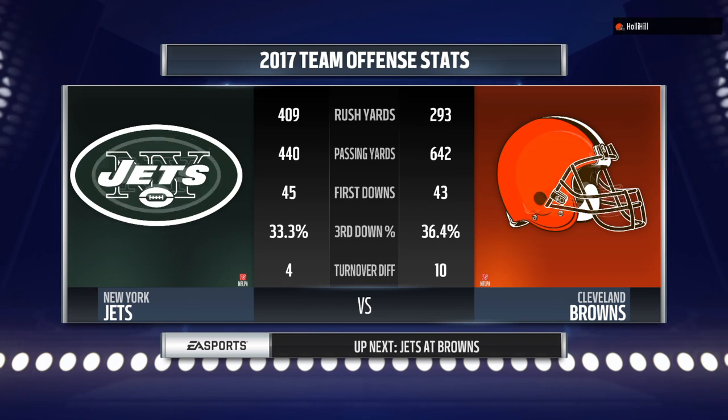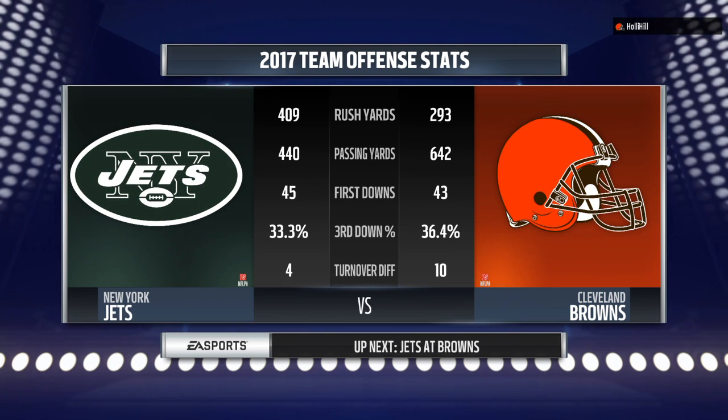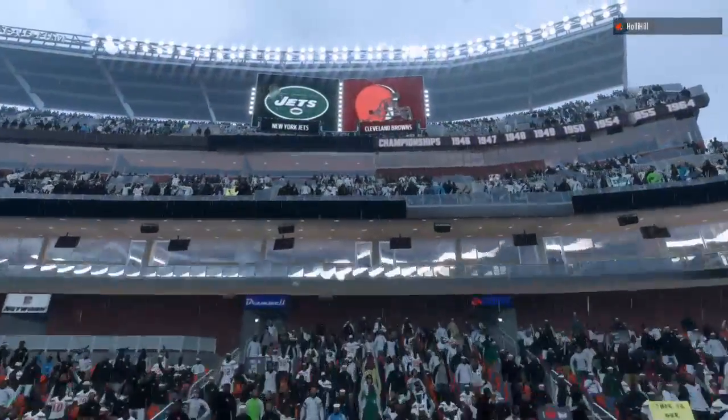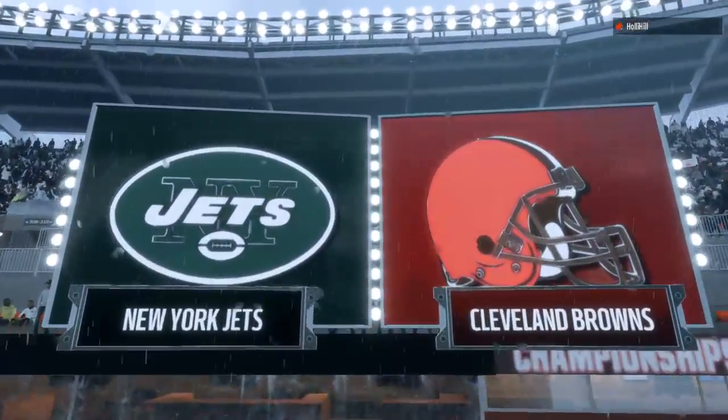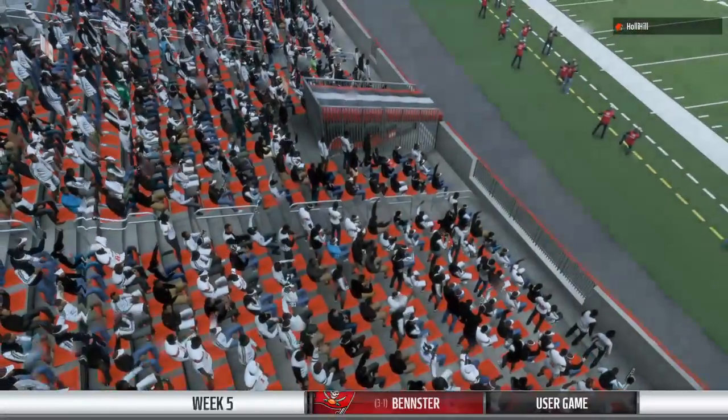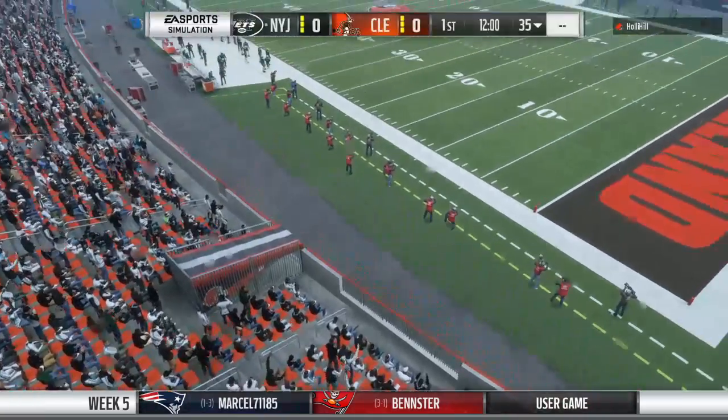Hello, everybody. I'm Larry Ridley. You're tuned in to the NFL on EA Sports. Today's game features arguably the best defense in the NFL. The Browns are top 10 in fewest points allowed, and they'll be up against that Jets offense that wants to hang a big number on them.